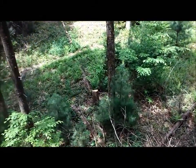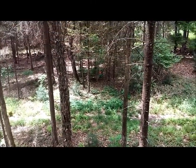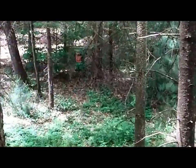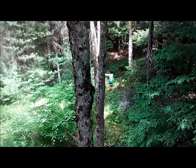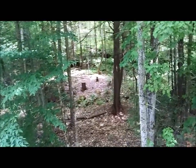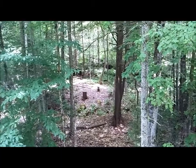So this time we're shooting from a tree stand. One bag right there through the brush. 20 yards. Another one right there. 20 yards. Deer runway over here. This is an actual tree stand that we used to hunt out of. There's a crossing over there on the creek.